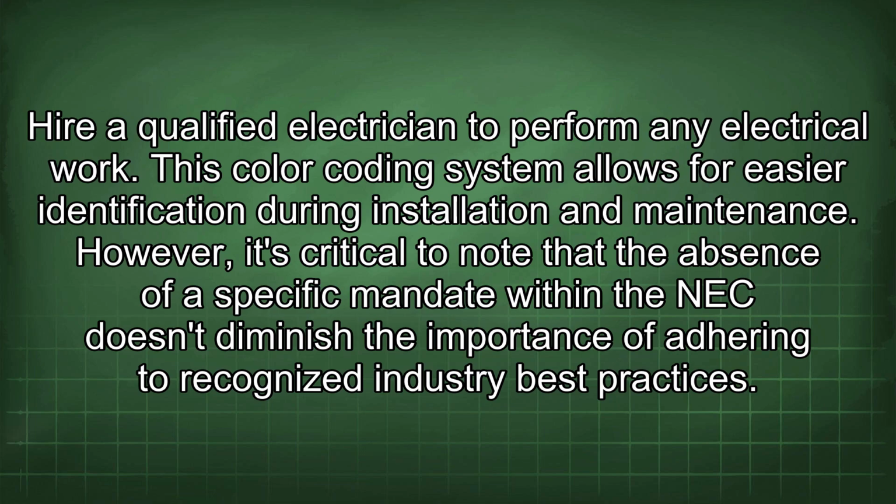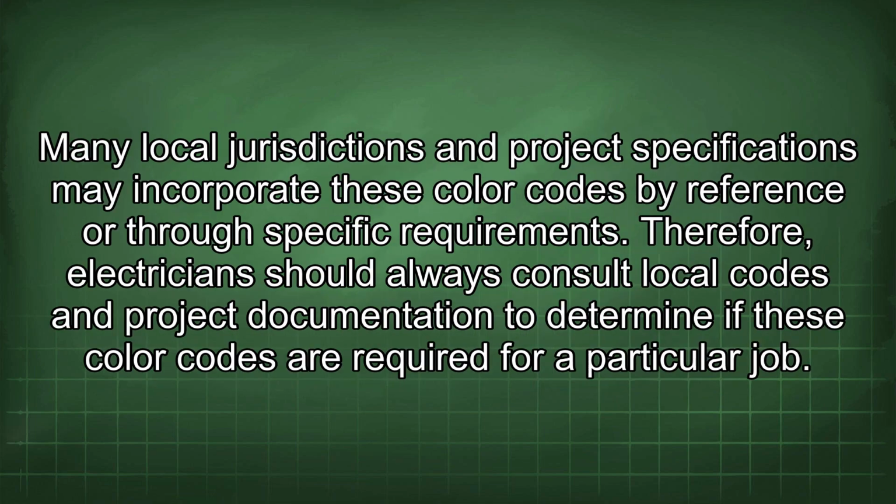However, it's critical to note that the absence of a specific mandate within the NEC doesn't diminish the importance of adhering to recognized industry best practices. Many local jurisdictions and project specifications may incorporate these color codes by reference or through specific requirements. Therefore, electricians should always consult local codes and project documentation to determine if these color codes are required for a particular job.